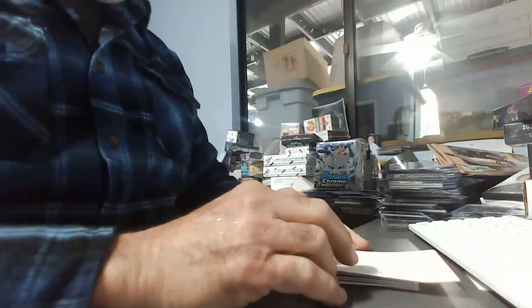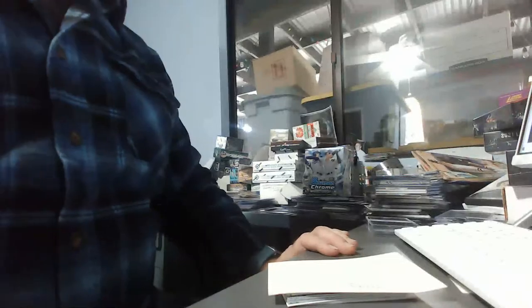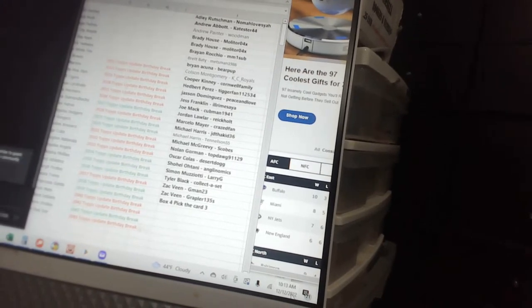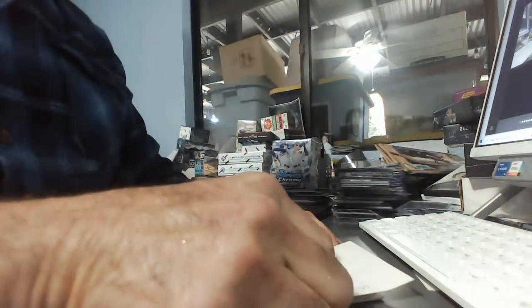Okay. Six autos. Got the list. Well, hopefully, good luck to all those who are on the list. Adley Rutschman, Andrew Abbott, Andrew Painter, et cetera. So here we go. Card number one.